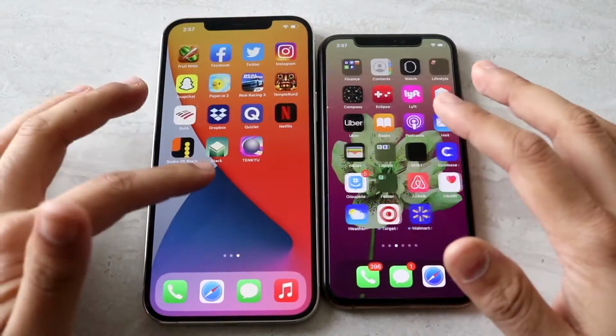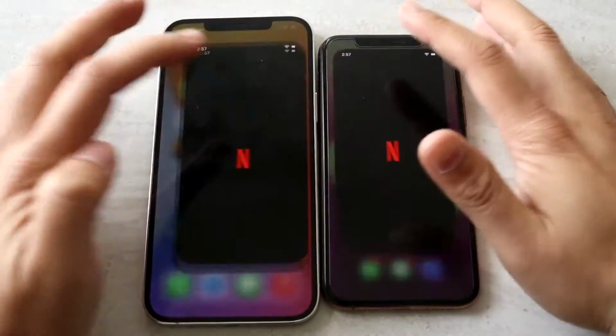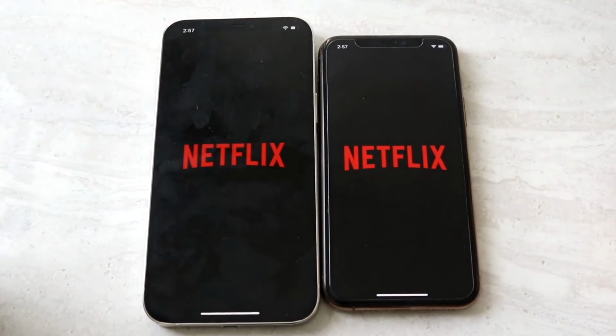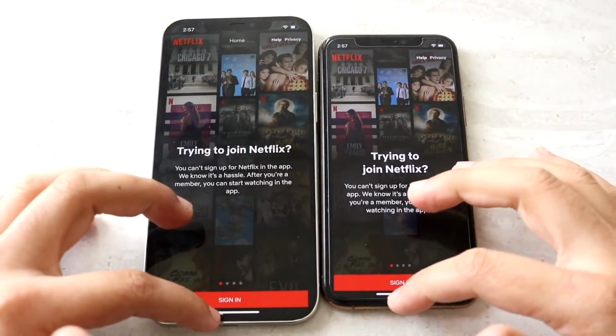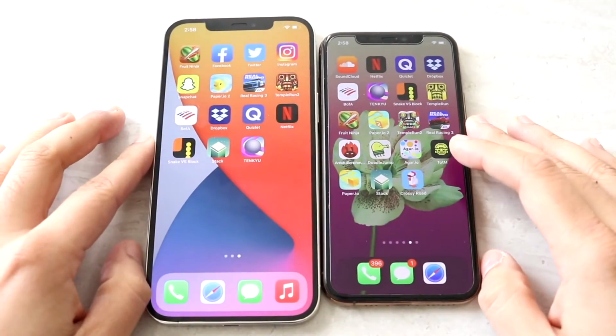Now, as always, I have a bunch of these third-party apps that we can go and get into. Let's go and do Netflix. 3, 2, 1. And the 12 Pro Max was faster there. In terms of the actual gestures and everything, they look about the same. There's not a ginormous difference at all.